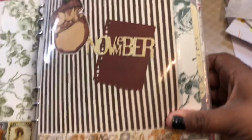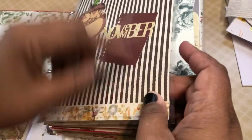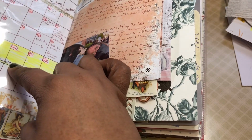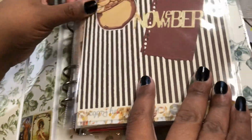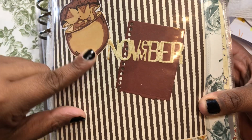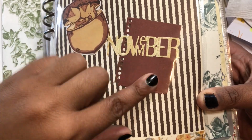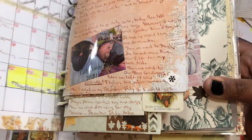Okay, so I started in November, and here you can see I did use the Ali Edwards pocket, and I used one of the pages to create a November calendar. And then at the beginning of that you can see where it has an image that I colored up, and it has this November and this little piece of paper, and these are both dies from Elizabeth Craft Designs. Y'all know I flipped out this year over that stuff.